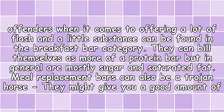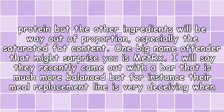Meal replacement bars can also be a Trojan horse. They might give you a good amount of protein, but the other ingredients will be way out of proportion, especially the saturated fat content. One big name offender that might surprise you is Met-Rx. I will say they recently came out with a bar that is much more balanced, but for instance their meal replacement line is very deceiving when you get into the nutritional content.